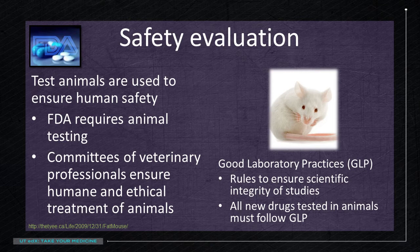These studies are required by the FDA and must be performed in a manner that is not only humane, but is also scientifically valuable. In order to ensure the validity and quality of the data from these safety studies, the FDA has put in place a strict set of regulations that developers must comply with. These regulations, called Good Laboratory Practices, or GLPs, set the organizational framework for testing a new drug substance and evaluating any toxicity that might occur during testing.